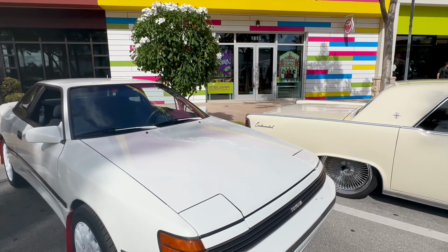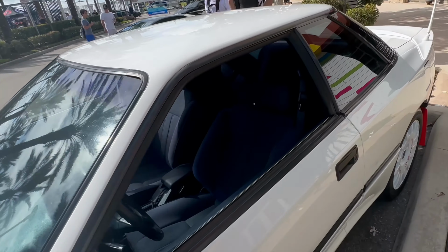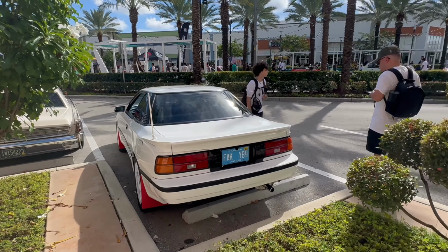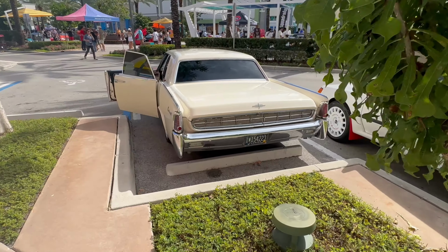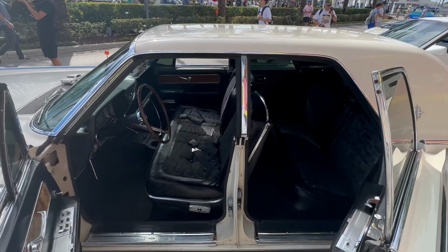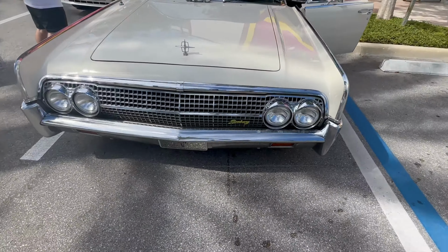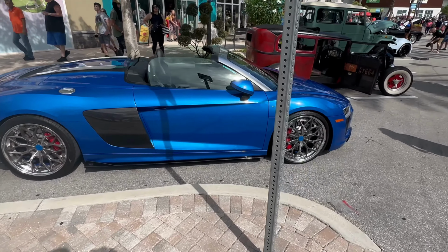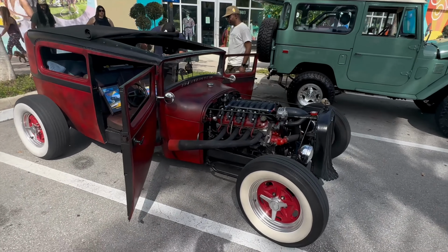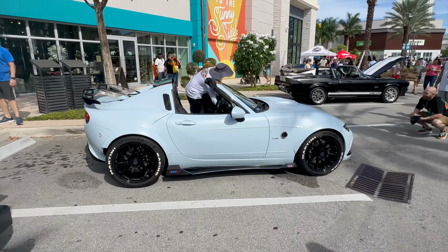Wow, and this Toyota Celica looks amazing. Really cool Celica. So, Lincoln Continental with the suicide doors. Still going. Audi R8 Spider. Seen this guy here, it's a hot rod, you've seen it out here. Toyota Land Cruiser, how epic is this? How many bags on that?